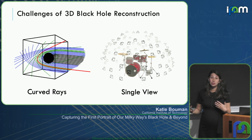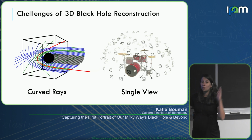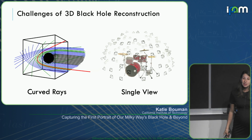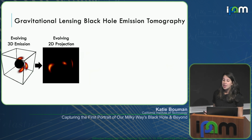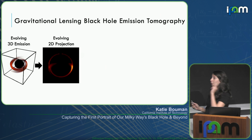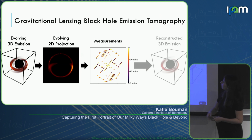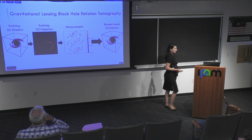First is that our rays are no longer straight, they're curved. But the harder problem is the fact that we're only ever going to see one single view of the black hole. We're never going to see it from many different angles. We're only here on Earth, right? And so that means that not only do we have gravitationally lensed 2D projections from only one orientation in the sky, but we also just have sparse measurements of that. And from that, our goal is to try to reconstruct back that evolving 3D structure.